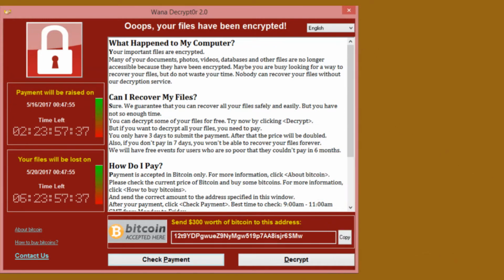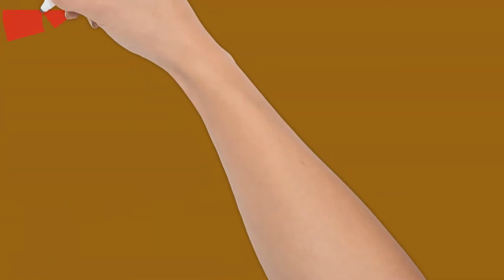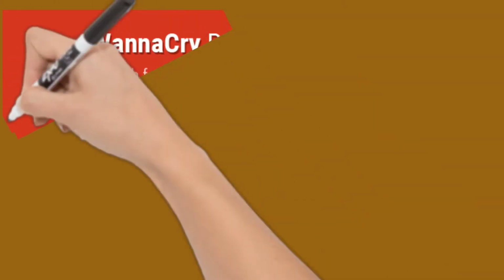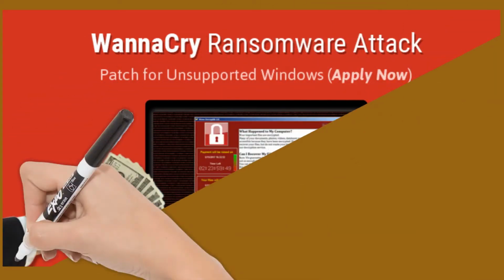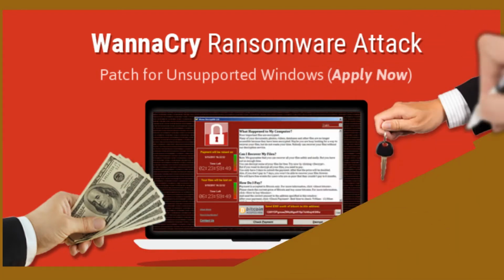Should I pay the ransom? We don't believe in rewarding people for criminal behavior, so our answer is usually a very strong no. However, if you don't have a recent backup, paying the ransom may be the only way to get your files back. Although paying the $300 ransom will enable you to recover your files, it leaves a backdoor to your computer, potentially allowing it to be hacked in the future.